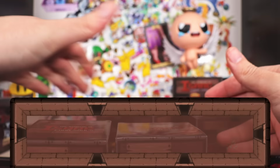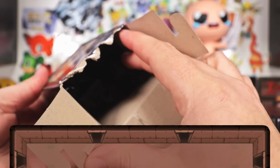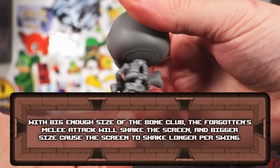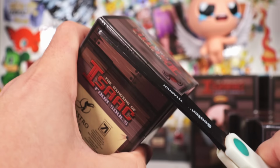Damn! Alright, this is the Keeper. Damn, these are actually really nice quality minifigs. I hope Binding of Isaac fans can actually just buy these somewhere. Forgotten. Kind of wish I saw these at the start. I know a lot of you sort of like the minifig content, but for those of you who are still here, this is for you. These are really nice. I actually really like these. I think something like Binding of Isaac lends itself really well to these kinds of figures.